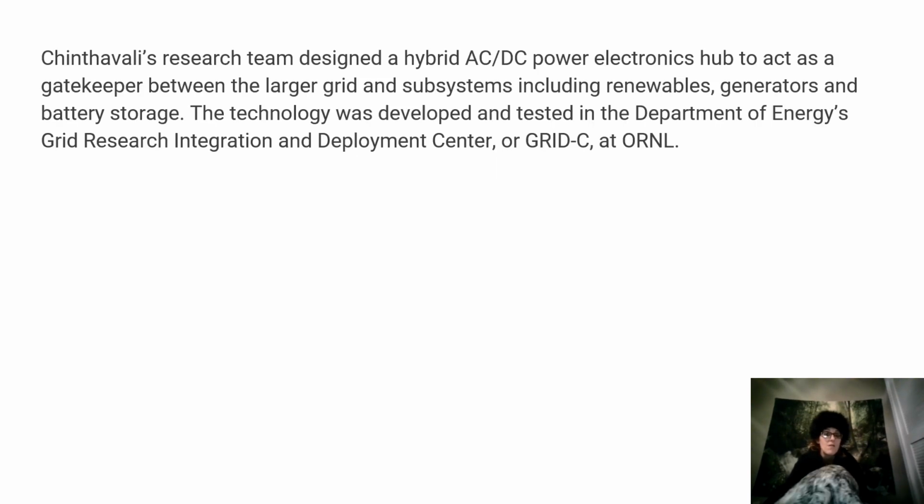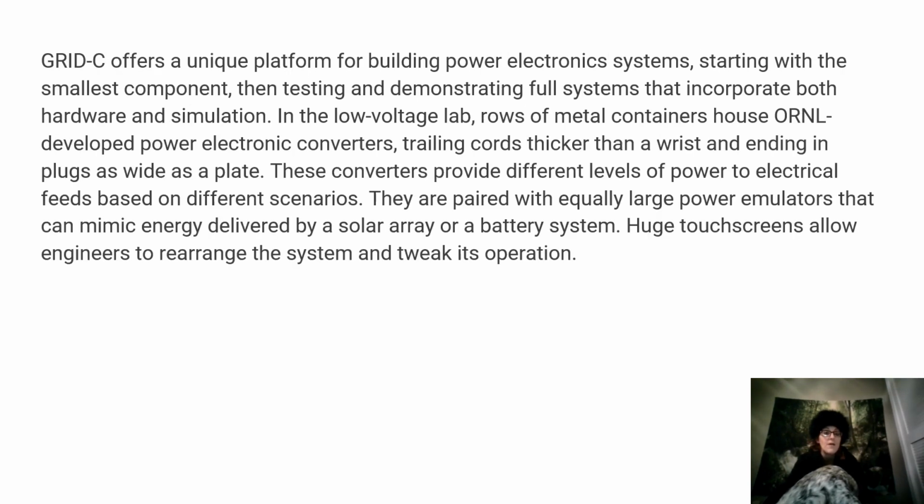Chintavalli's research team designed a hybrid AC-DC power electronics hub to act as a gatekeeper between the larger grid and the subsystems, including renewables, generators, and battery storage. The technology was developed and tested in the Department of Energy's Grid Research Integration and Deployment System, or GRID-C, at ORNL. GRID-C offers a unique platform for building power electronic systems, starting with the smallest component, then testing and demonstrating full systems that incorporate both hardware and simulation.